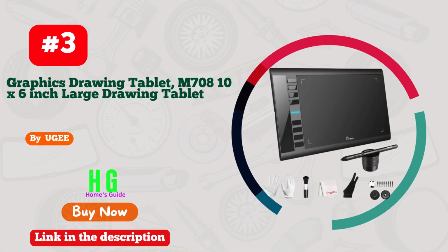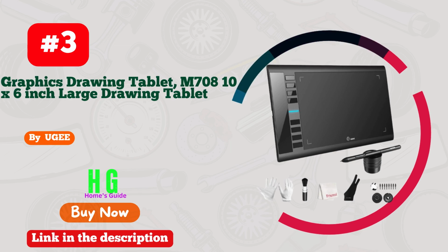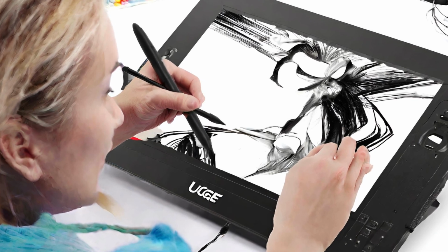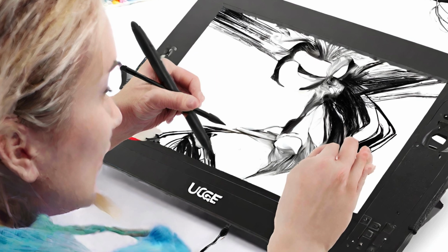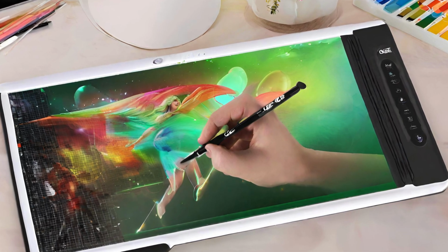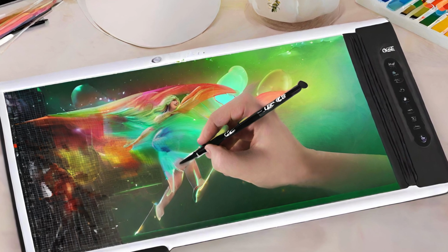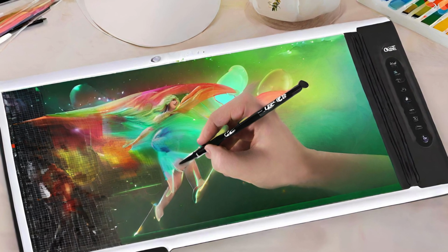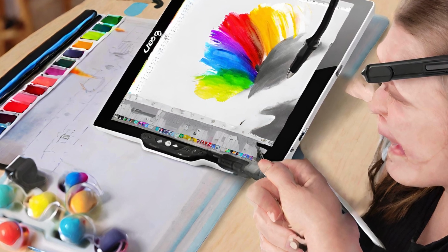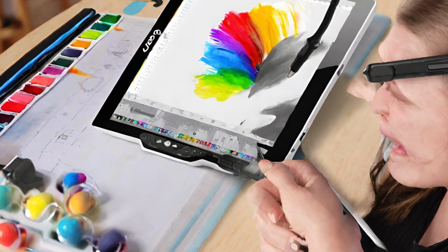Number 3. VEIKK Tablet, the digital canvas that elevates your drawing experience to new heights. Immerse yourself in its responsive and precise stylus, effortlessly translating every stroke onto the screen with unparalleled accuracy. The sleek design complements the seamless workflow, while customizable shortcuts empower your creativity.